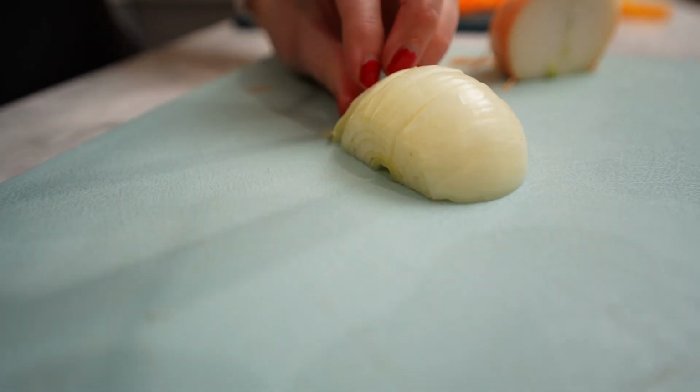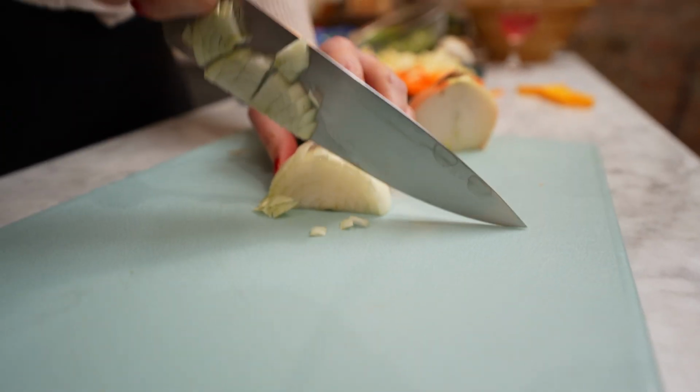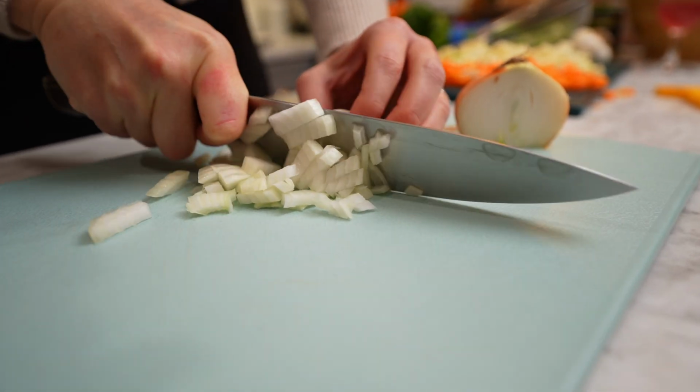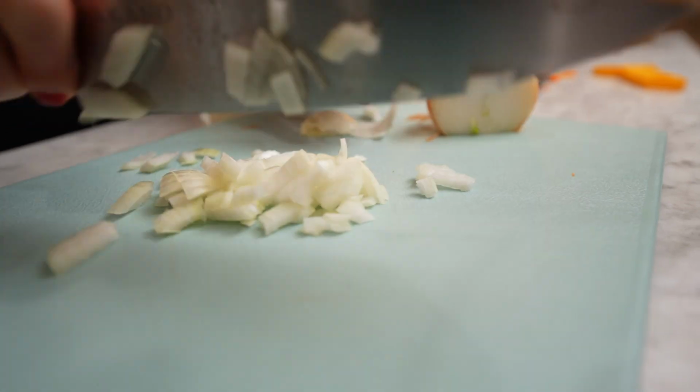This knife is shit. Not much better. Home cooks, they're just like us, except you probably have sharper knives.